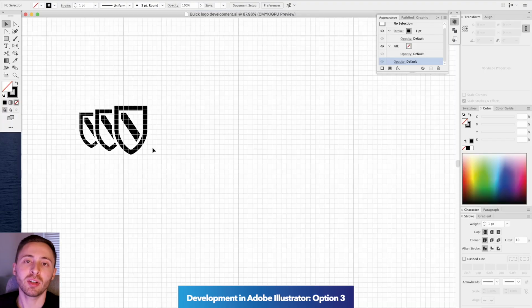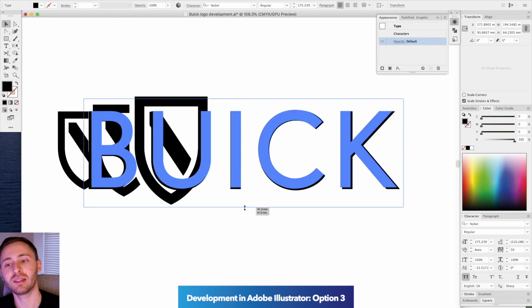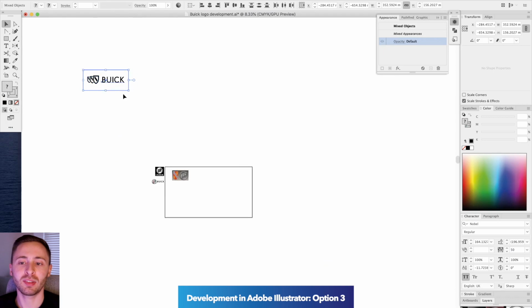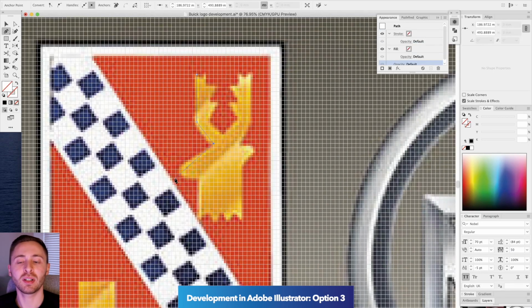Option 3. So you might have noticed in option 2 I tried a few different shield layouts, and I liked one of these enough to become the basis of option 3. The three shields layered up gives a feeling of perspective while staying simple in design. I wanted to give this option a little bit more of the original coat of arms, so I added in the deer's head and the little cross from the coat of arms that I found on Google earlier.